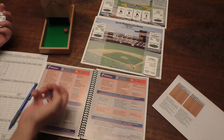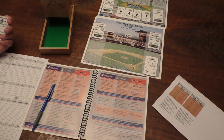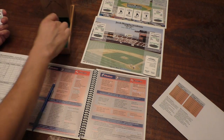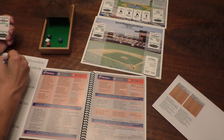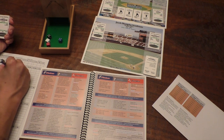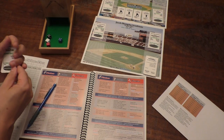Hey, in a low scoring game, sometimes you got to play small ball, and sometimes it doesn't work. Fran Larkin comes up, man on first. It's a 4-4-5. Workman, no. Patient, no. Ground out to first base, inning over. All right, scoreless after 2.5.